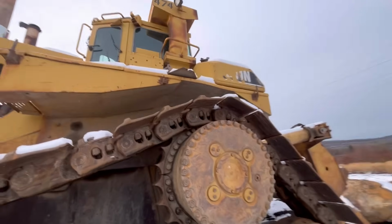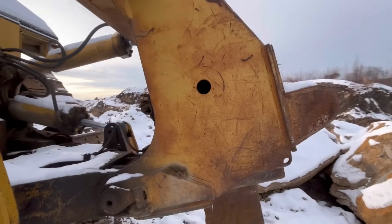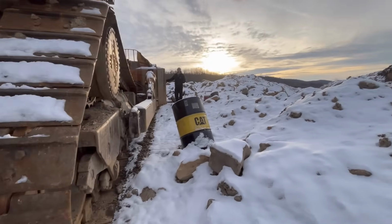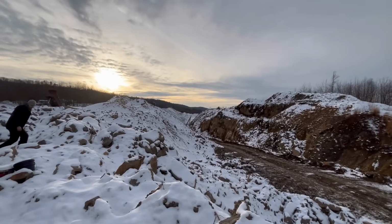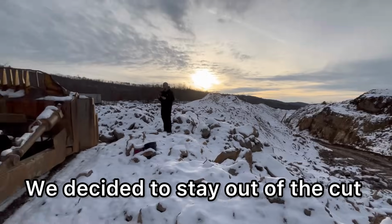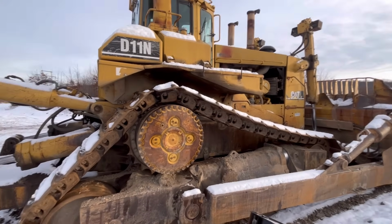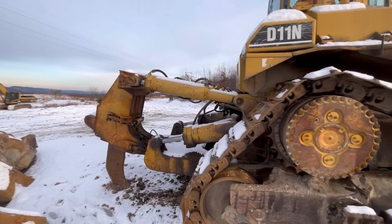Wow. I'd love to go sit in it, but this is obviously someone's machine they're still running, so I'm going to respect that. The ripper's taller than me. You can see here is a cut they're actually working in. There's a long stick. I think it's a Cabelco down there. Maybe we'll go check that out too. This thing is huge. Well, I get to say I've seen a D11 in my life now. It's not something many people get to say.